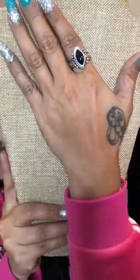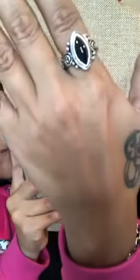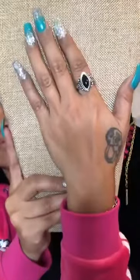Thank you, Barb. It does have a thinner band on the back. Thanks, Ginger. And if you like this one, go ahead and comment black. Black if you like it. And I do have a purple one just like it if you want that. Again, look at the detailing on the side. Really nice and cute, black with silver.